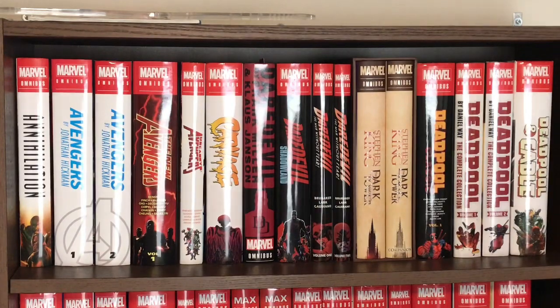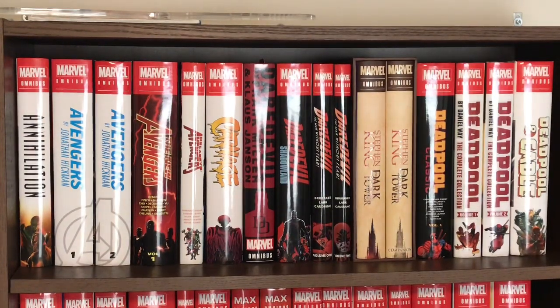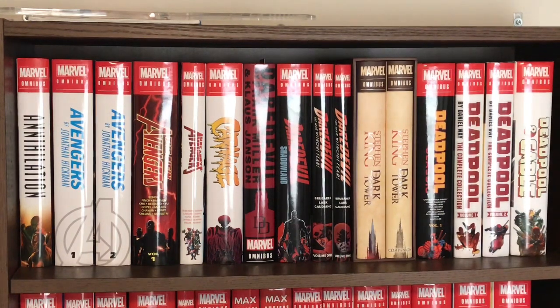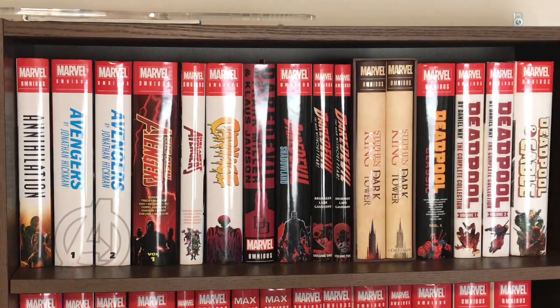Then we have New Avengers by Bendis, Uncanny Avengers by Remender. We have the Carnage Omnibus, which is also out of print. It was released barely a year ago, and it's already out of print. We got some Daredevil. We got Frank Miller, classic stuff. Daredevil Shadowland. And then the two Daredevil by Brubaker and Lark Omnibus reprints. All I need is the two Bendis reprints coming out at the beginning of next year to complete my Daredevil collection that I want to read.